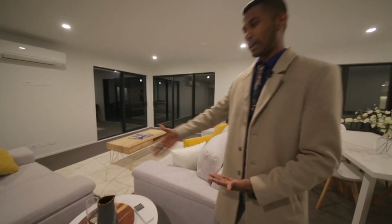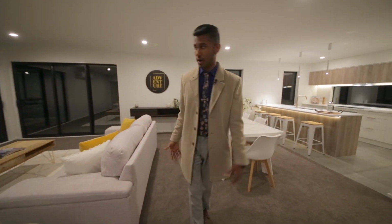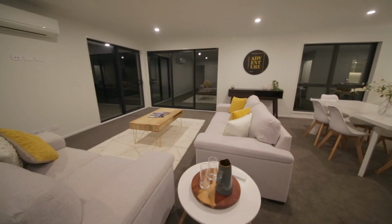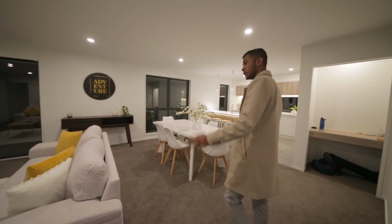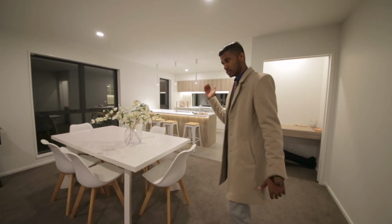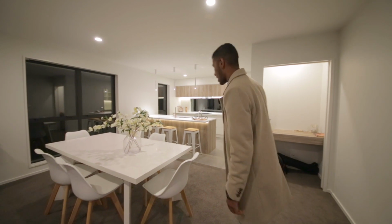It looks like a blank canvas. People, not everyone can visualize what they can do, but $1,500 to do this furniture staging. Definitely worth it. Do it. If your property is vacant, do it. If you got old furniture, put it in the garage, stage it before you put it to the market.